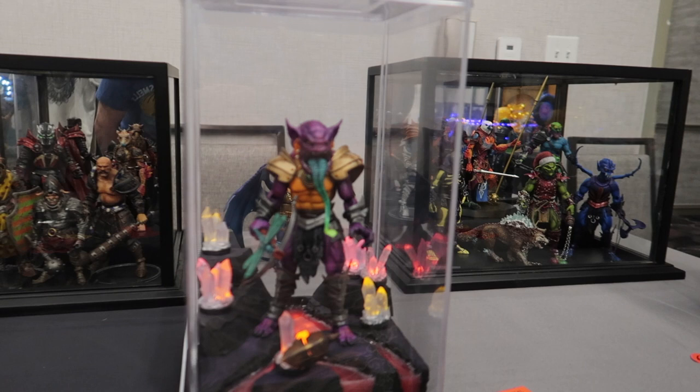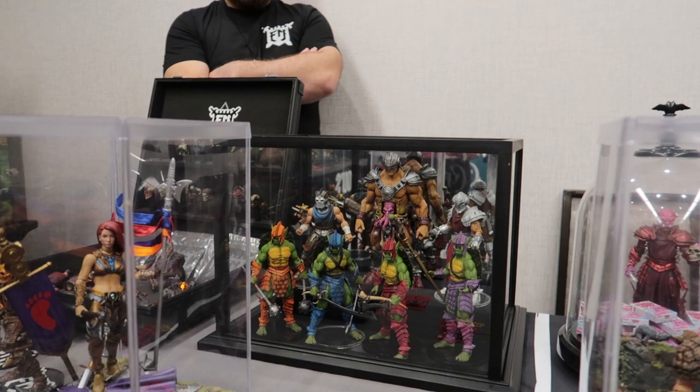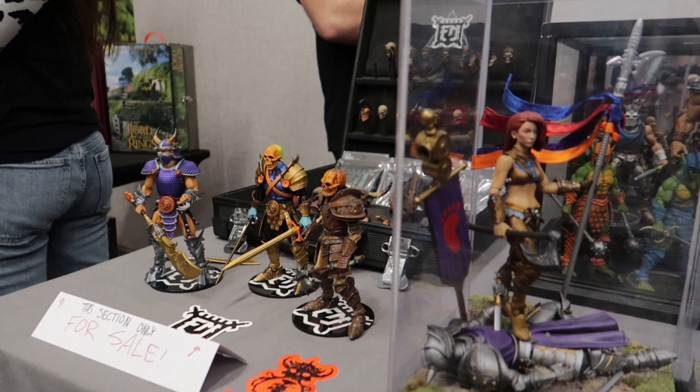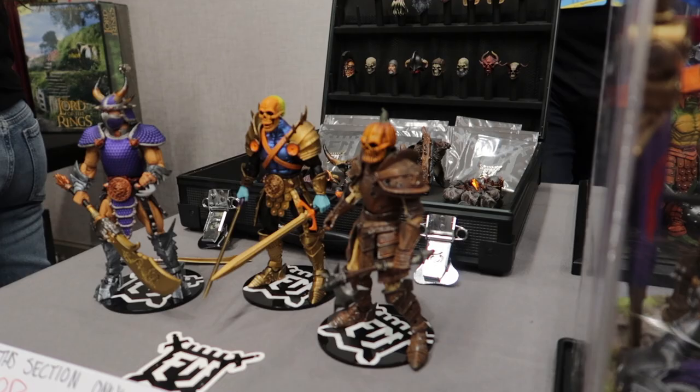What about the MX, the black card? Man. Oh, yeah. You know, some turtle customs over here. That Krang is fantastic. Look at that. The Shredder and the Casey Jones. Ooh, I do like the jack-o'-lantern head right here. Those are for sale. Are they? Yeah. Nice. I'm almost afraid to ask. How much is this guy right here? $150. Man, that looks good.